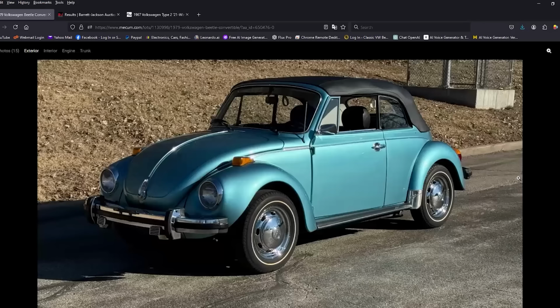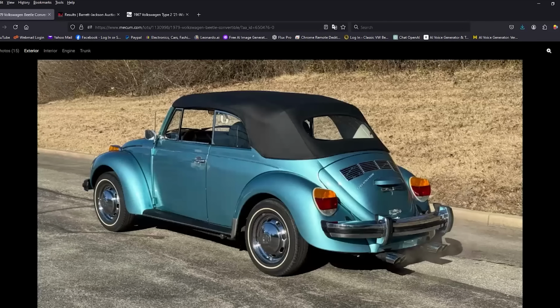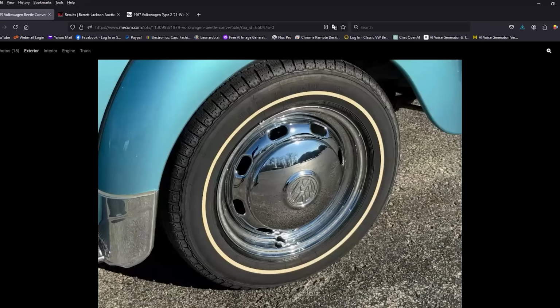I mean, that's a very nice color. Screams bug all around, and nice wheels on it. I definitely like still the slotted wheel with the VW hubcap on the Volkswagens. I know in these years they had the other option with the other wheel and the small little black VW nub on it. This is pretty cool though.